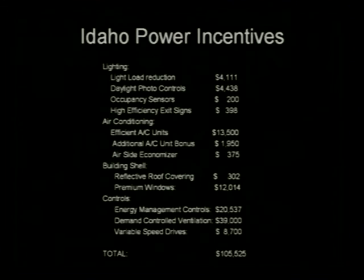The air conditioning system, we used efficient AC units. We could have used less efficient units that just met code, but we paid extra money for higher EERs and COPs. The additional AC unit bonus was, well, I don't remember what that was for. We exceeded their amount by a certain percentage. Oh, right. Okay, they gave us a little bump because we went beyond the minimum.